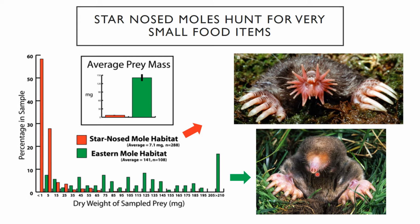Well, we can start by just looking at eating. One thing that these animals spend a lot of time doing is eating.